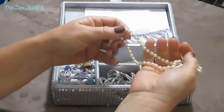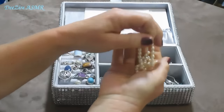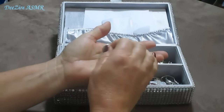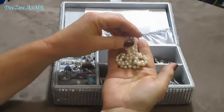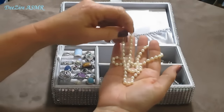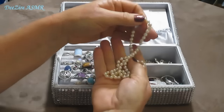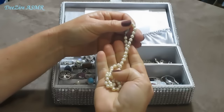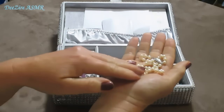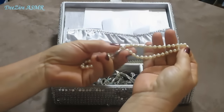And again, some more pearls. These aren't deep sea pearls or anything. This necklace, I was gifted this as a bridesmaid's gift when I was a bridesmaid for my older sister. This one here is over 20 years old. Probably more close to 30 years old, actually.